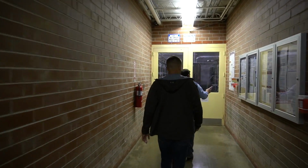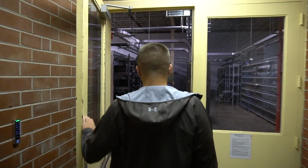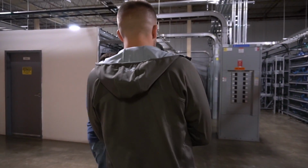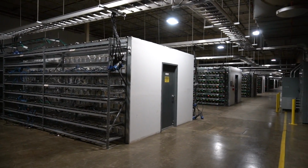Hey, we're going deeper into the mines at Core Scientific somewhere in North Carolina. It's like the Twilight Zone. That's right. We may not even come back from this, but we're going to go deeper into the mines, look deeper into the hardware, what's running, what it's like managing a facility of this magnitude.